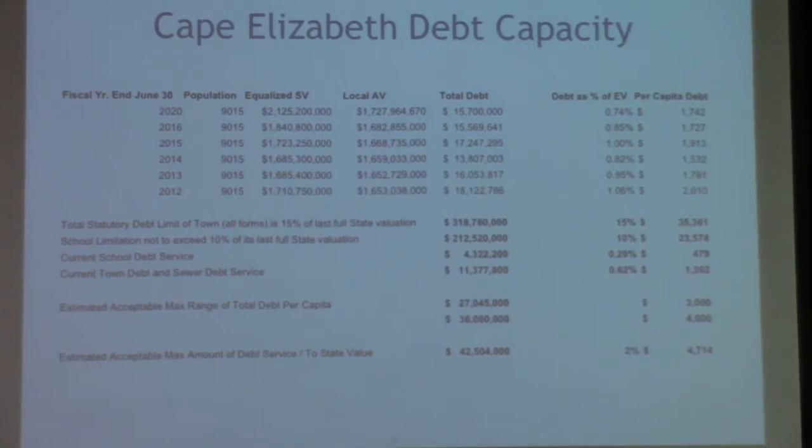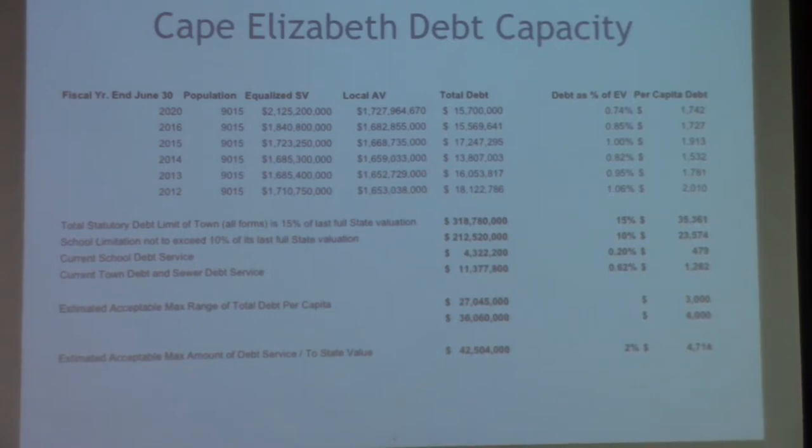Now, speaking with Joe, when he goes out and syndicates these on a daily basis, what's an acceptable amount to the market? When they are looking at syndicating these bonds and allocating risk, we have done very well for a long time, with a AAA bond rating and a AA1 bond rating. We are among the best, if not the best in the state, as far as risk when calculated. It comes down to our debt related to where we're at and our ability to pay.